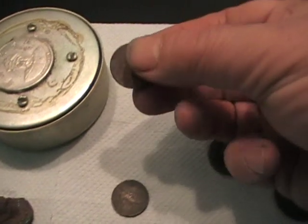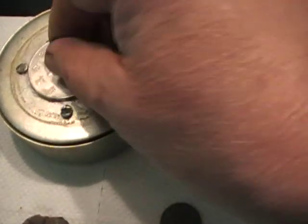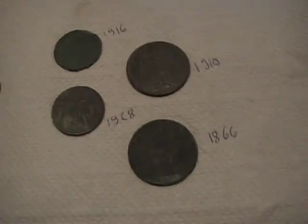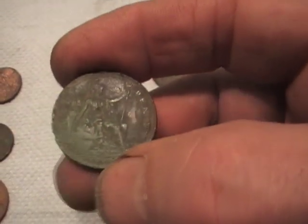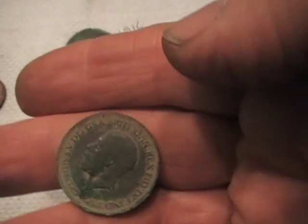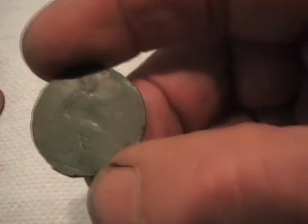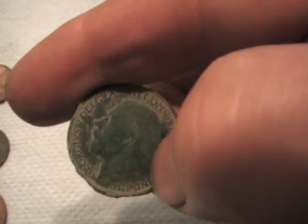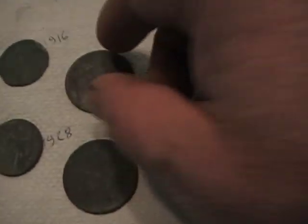Let's start with the modern stuff. Modern penny, clad. Look, it's magnetic. Magnetic, it's iron. Old penny, copper. Old 2p, copper. Then we get on to a 1928 halfpenny. Not very bad, you know, not bad at all. 1916, stayed together quite well.